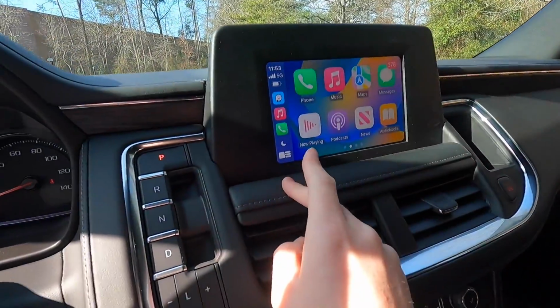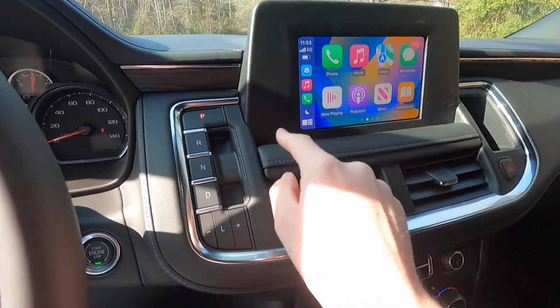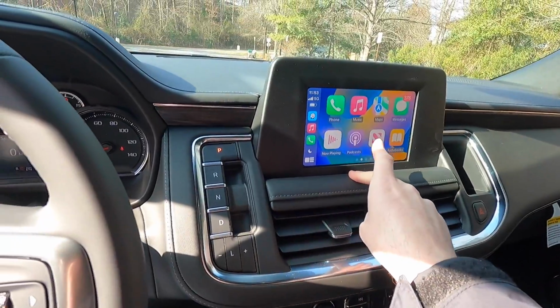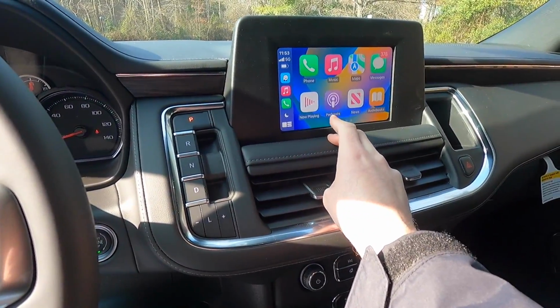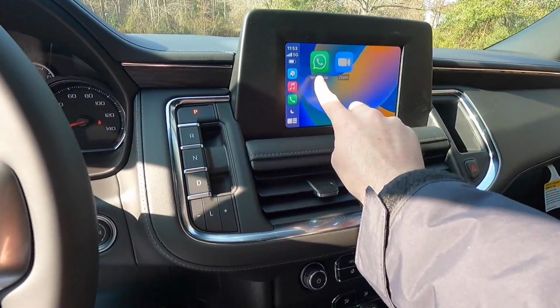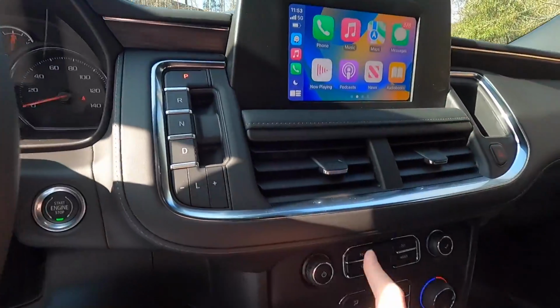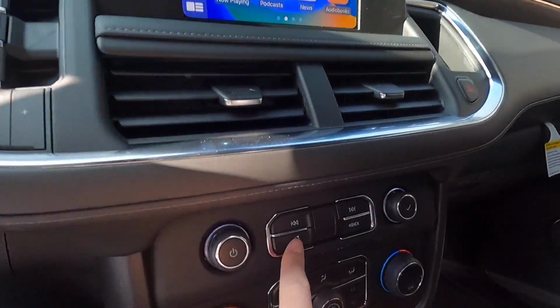So one thing I really like about all Tahoes, doesn't matter if it's an LS or if it's a High Country, you get this little leather padded thing right here. So it makes it very easy to set your finger on and go throughout the screen, which I think is very nice. You can see it makes it very easy. So while you're driving, you can set one finger here and navigate throughout the screen as you would like. And then if you guys want to exit out of Apple CarPlay, you have this home button down here.